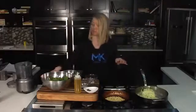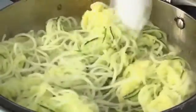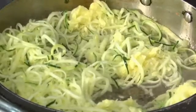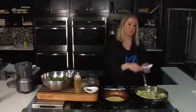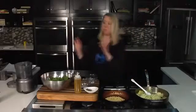off with a little bit of olive oil. And honestly, you could do it raw if you wanted, but I do like to saute it a touch with a little bit of salt and pepper, okay? But then we're going to season this with a sauce. And instead of a marinara sauce or a store-bought sauce, I'm going to make a pesto.